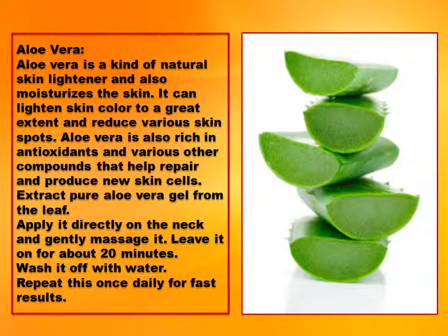Extract pure aloe vera gel from the leaf. Apply it directly on the neck and gently massage it. Leave it on for about 20 minutes. Wash it off with water. Repeat this once daily for fast results.